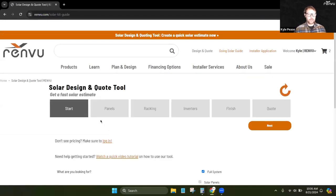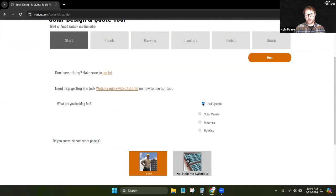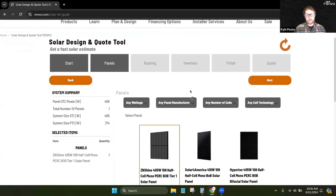And once you're logged in, you'll see pricing as you make your selections. You can start off with a full system, or if you already have solar panels or something, you can just select a subset of the components. On the next page are the panels.